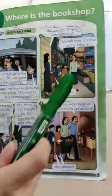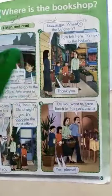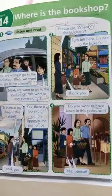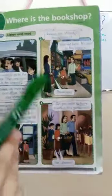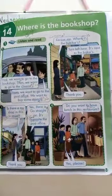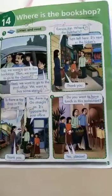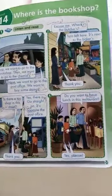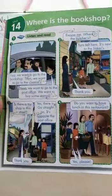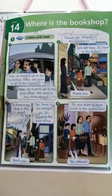Picture number 2, we can see mom, Asma, and Mazen, sorry, and we can see this woman. Where are they? They are in the market. موجودين يا ثالث؟ They are in the market, بالسوق. So today we want to learn new words. رح نتعلم كلمات جديدة. Okay, so please listen to me carefully.